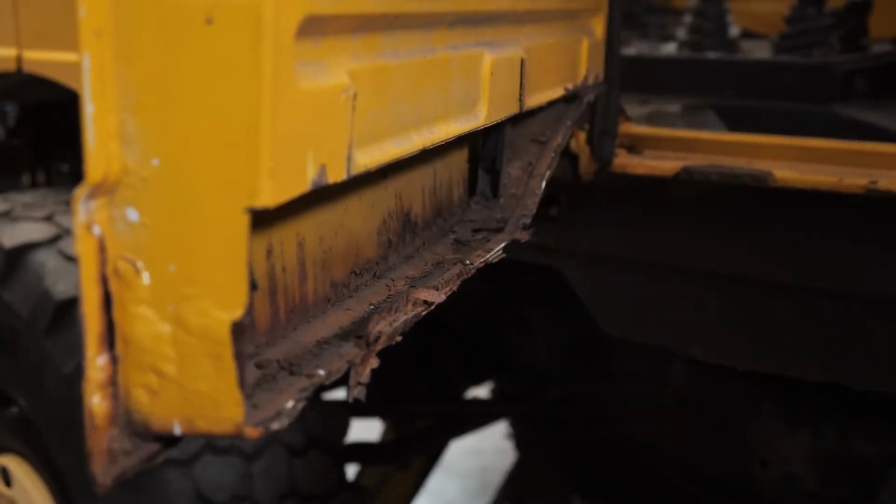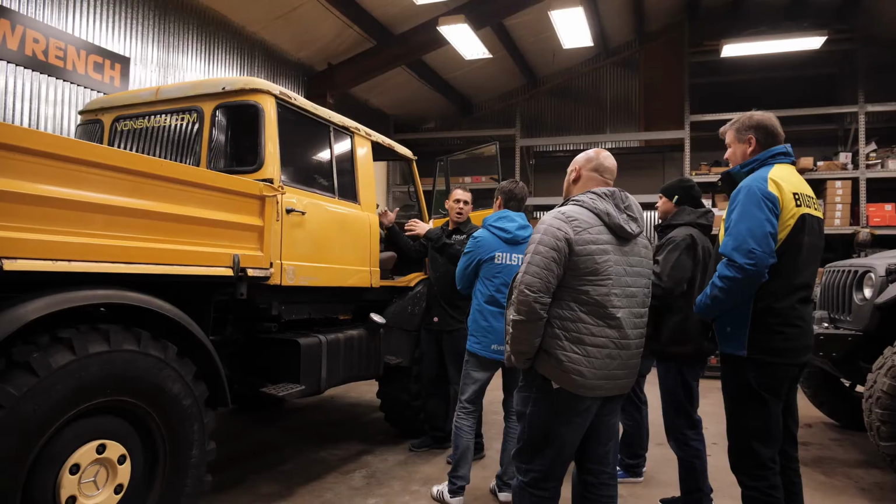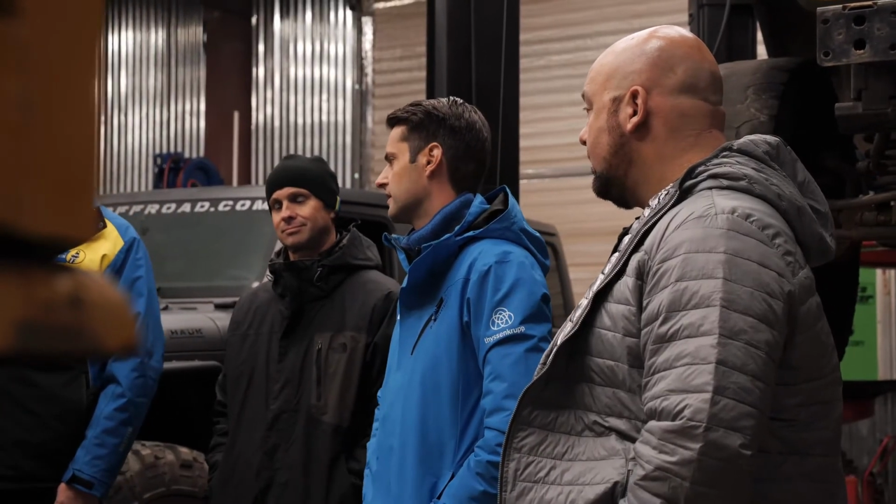Bilstein is known for building high-quality suspension components. We're honored to have the opportunity to build them a show vehicle worthy of the Bilstein name. We want to again connect to the people. We want to be at all the good festivals with it. And for that we need a vehicle that actually can work well and that represents the brand well. And we're hoping to get that done.